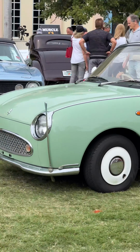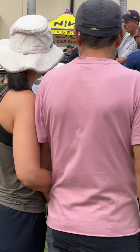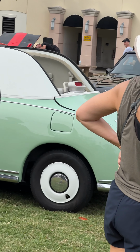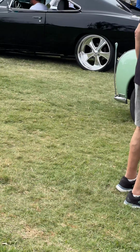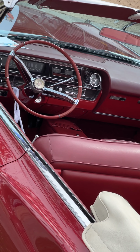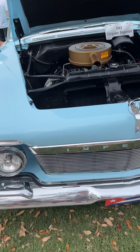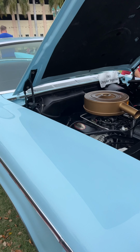Look at this guy. What the heck is that? Anybody out there in internet land know what this car is? Check it out. Oh my gosh. Look at this thing. Look at this material. Baby blue.